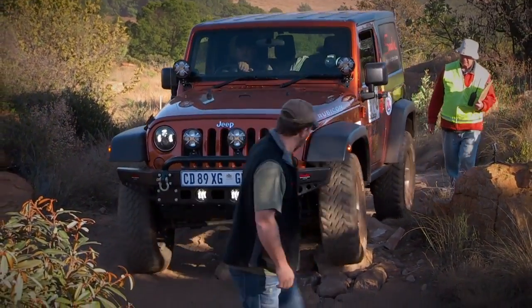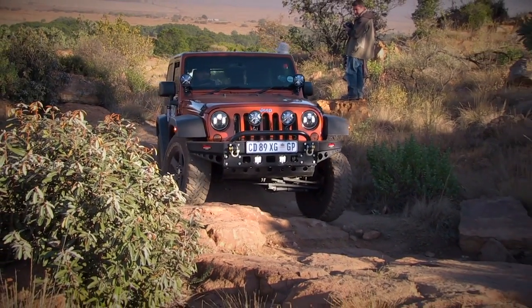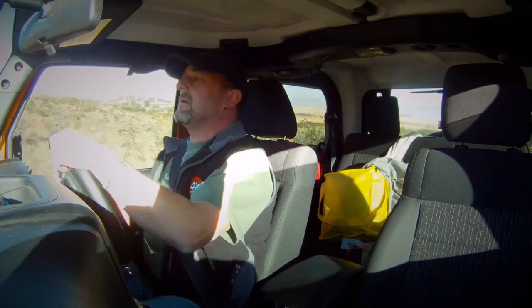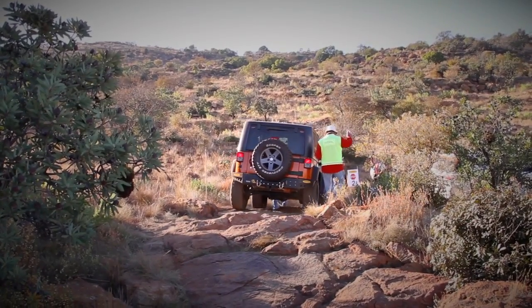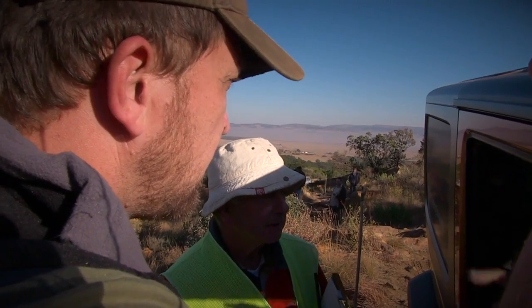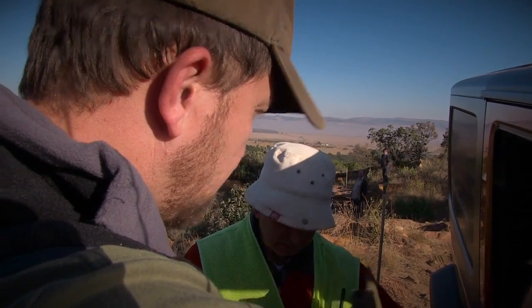But wait, he's got a cunning plan. He's guiding driver Corne van der Merwe from outside the Rubicon. Corne deftly pilots the Rubicon through the obstacle and picks up no penalties. But now it's time for the tricky part. So there's these marks. What marks? Just paint. Well, arrows. Arrows. How many? 2. Right, that's 100. The Jeep team also scores 100 points here.